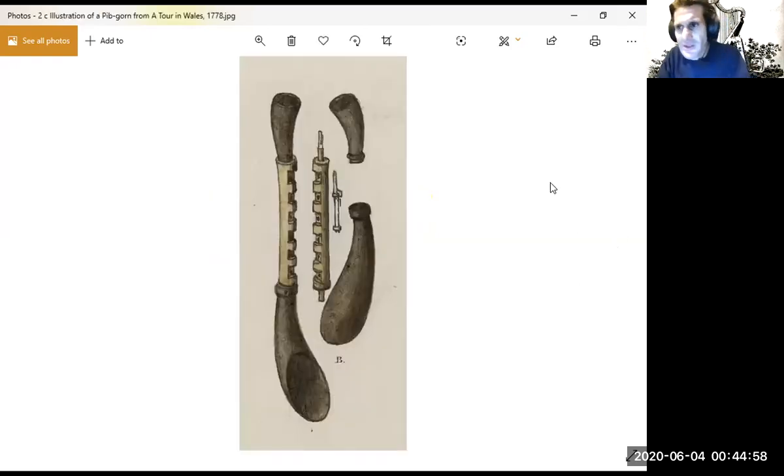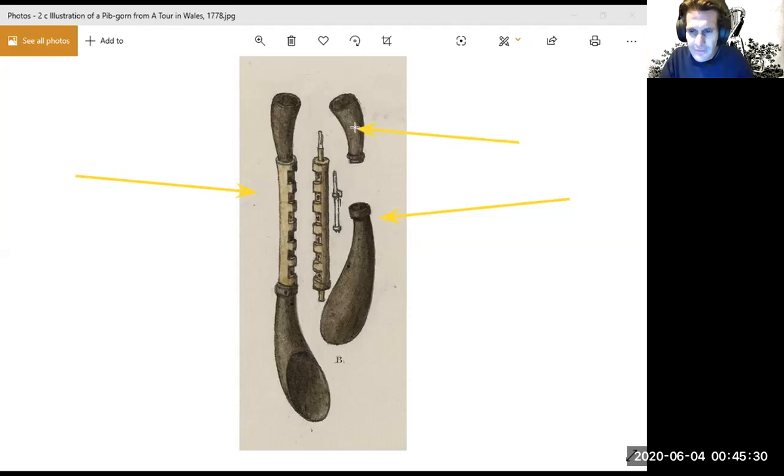So this is the wonderful pibgorn, or some call it pibgorn, P-I-B-G-O-R-N. This is an illustration from 1778. I think it's on display in the National Museum of Wales at St Fagans, and you get replicas of the pibgorns there. Remember from the lecture that in most cases you get cattle horn. Maybe you could get a chunkier goat's horn, but maybe cattle.